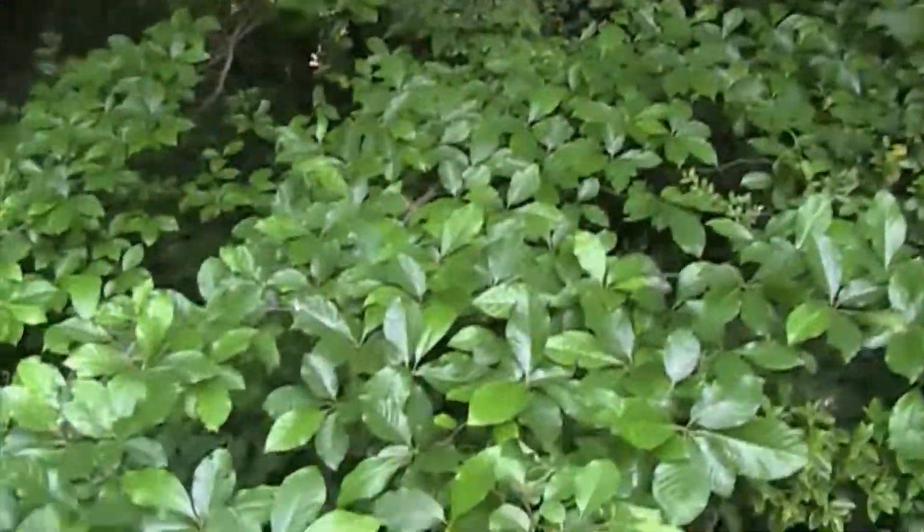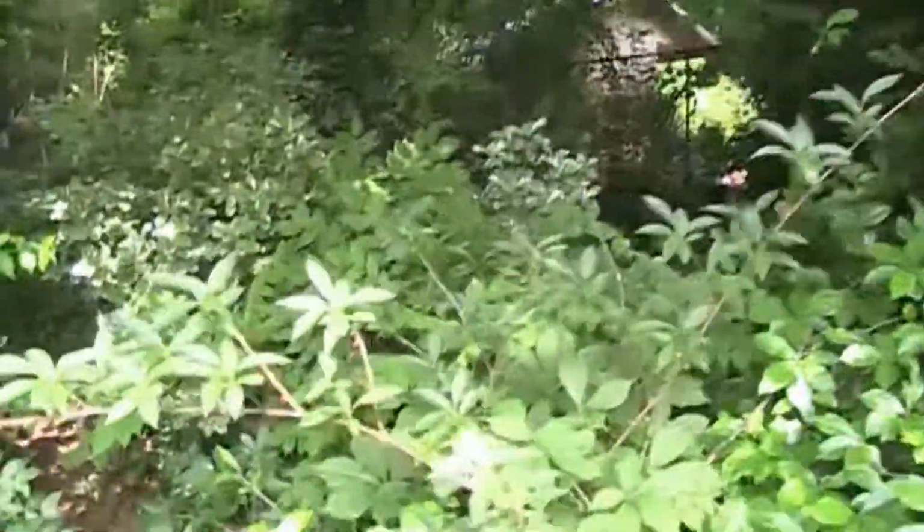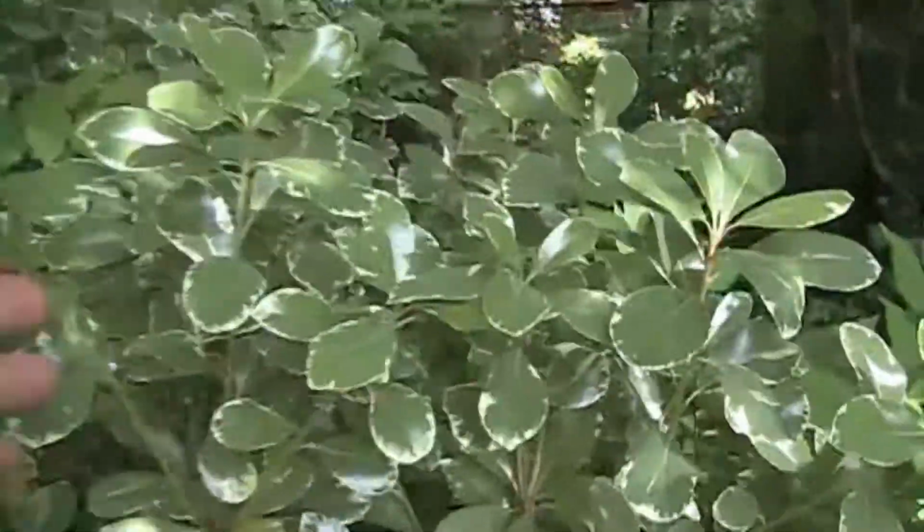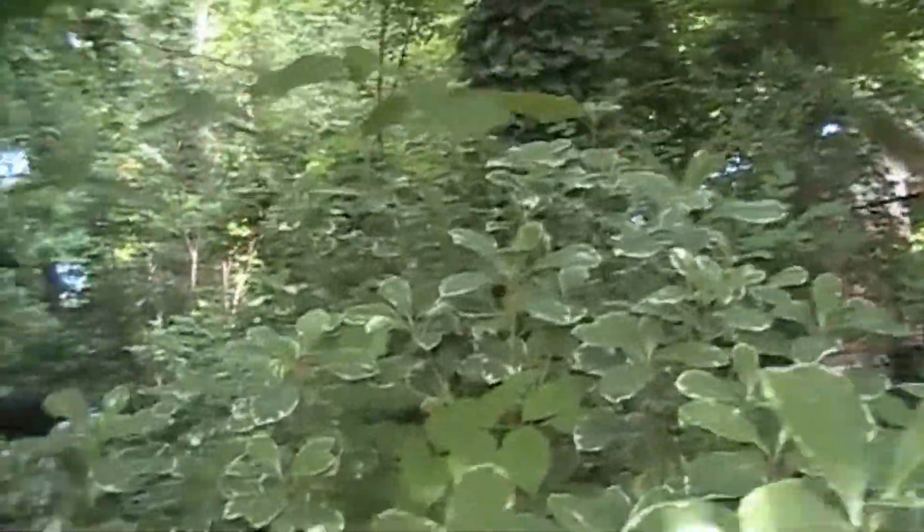This is a dogwood, actually kind of going up. They bloom early spring, quite lovely. Forsythia. Forsythia blooms yellow flowers. I've had pictures of it. I'll interject that too. This is wisteria. This is another different type of euonymus.